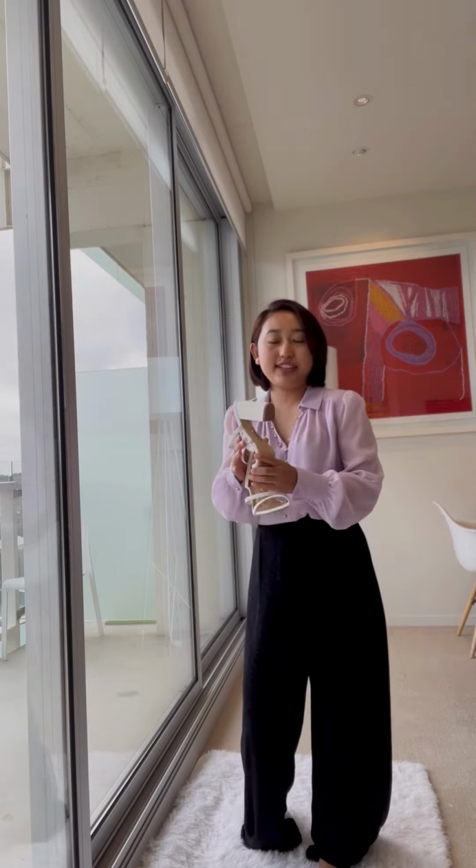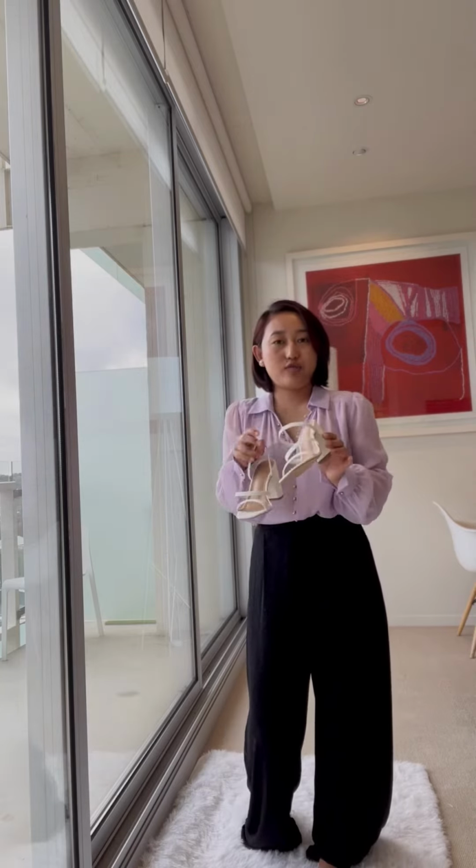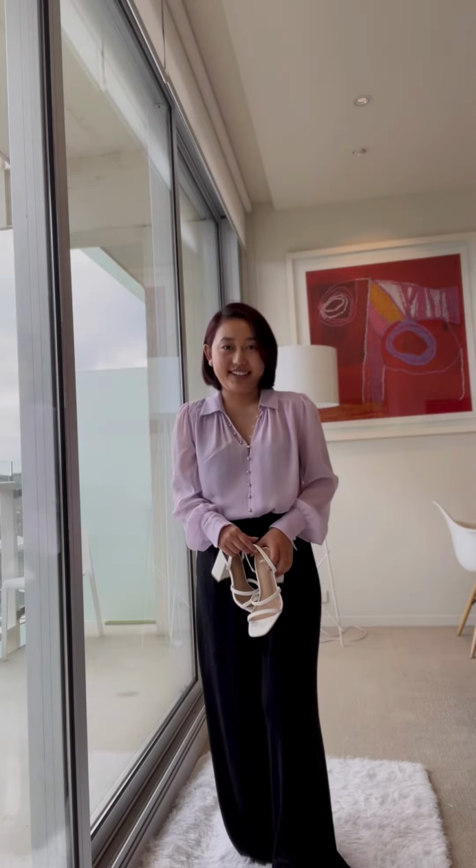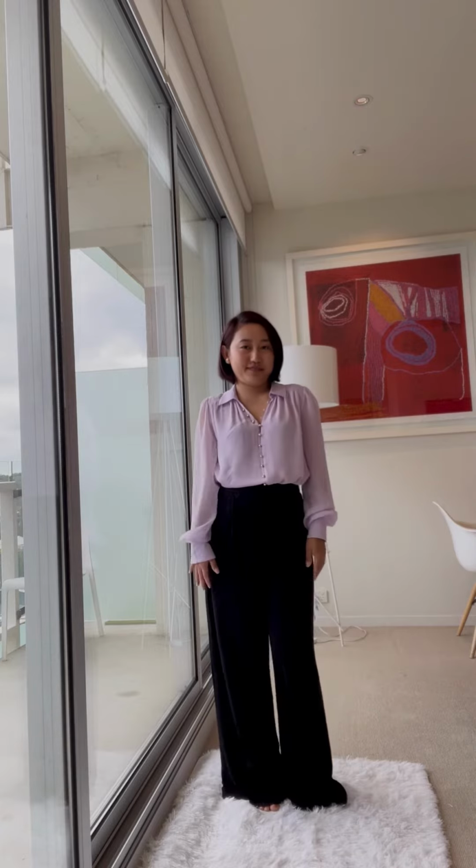I will be wearing this high heel that I got from Nobo. My pant will hide all my heel, and that gives an illusion that I am a tall girl. It doesn't make me look like I'm wearing a high heel. You can see the difference.